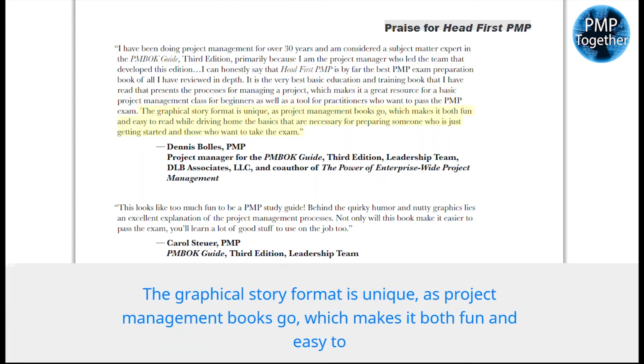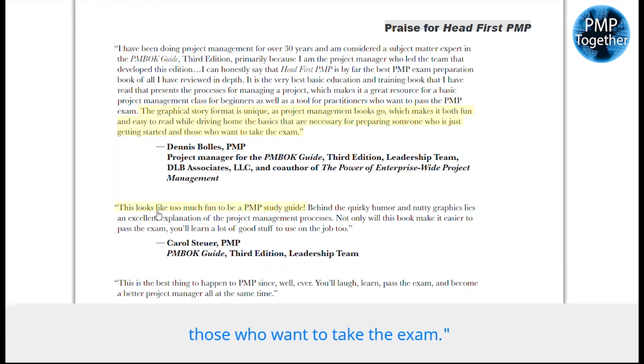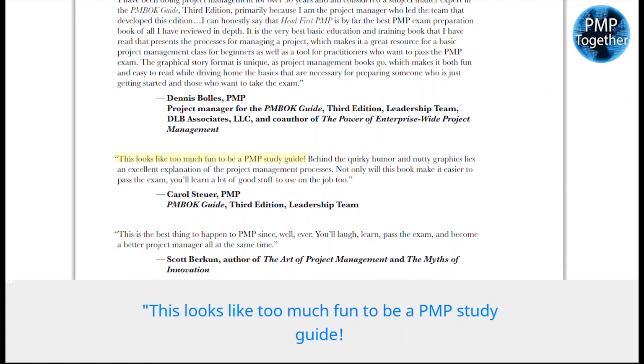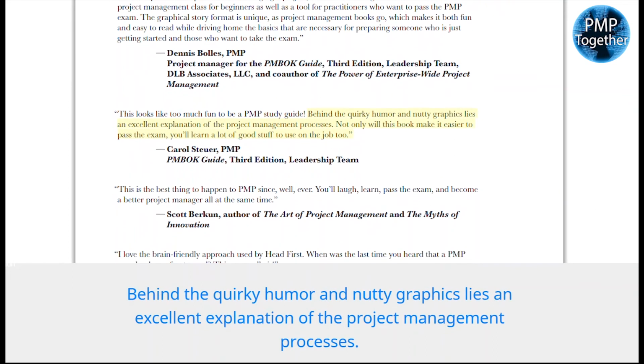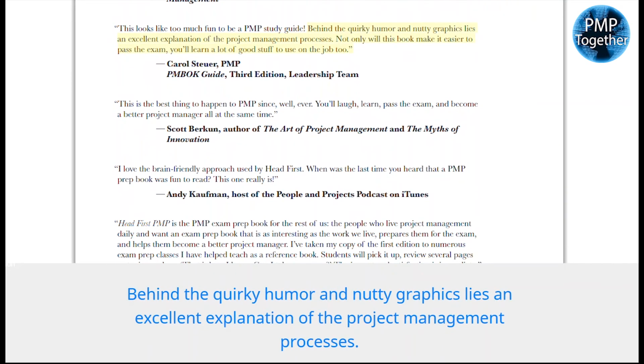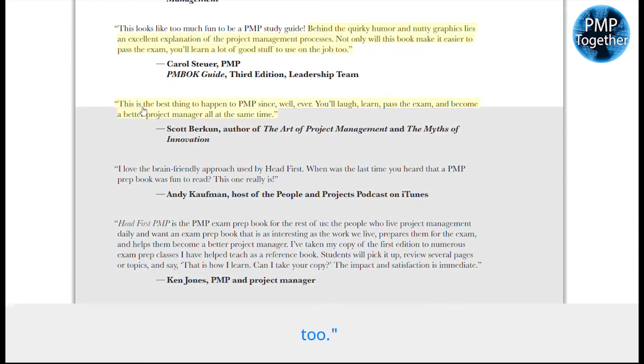The graphical story format is unique, as project management books go, which makes it both fun and easy to read while driving home the basics that are necessary for preparing someone who is just getting started and those who want to take the exam. This looks like too much fun to be a PMP study guide. Behind the quirky humor and nutty graphics lies an excellent explanation of the project management processes. Not only will this book make it easier to pass the exam, you'll learn a lot of good stuff to use on the job too.